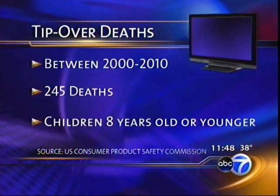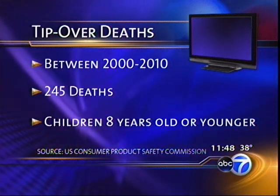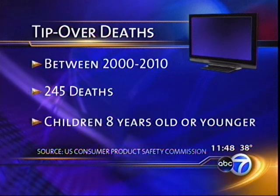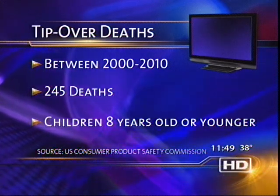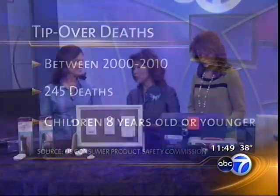earlier. The Consumer Product Safety Commission says between 2000 and 2010, there were 245 tip-over related deaths involving children 8 years old or younger. So we thought it was a good idea to show you what products are available to help protect children from home-related dangers. So joining us today is Hollie Schultz. She is the president of BabyGizmo.com, and thank you for coming in today.